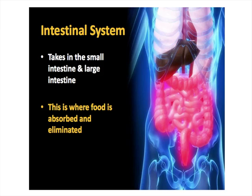The length of the small intestine in an adult human male is about 22 feet, 22 feet 6 inches to be exact, and in an adult female it's 23 feet 4 inches long. It's approximately 2.5 to 3 centimeters in diameter, so it's absolutely massive when you unwind it.